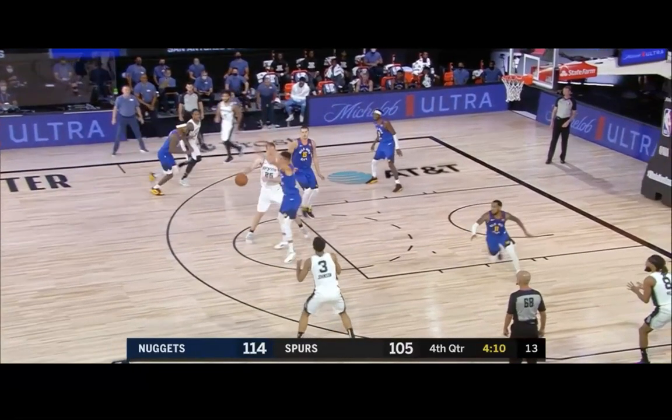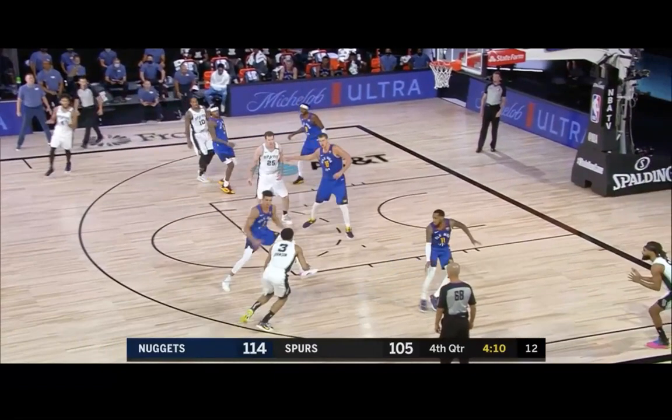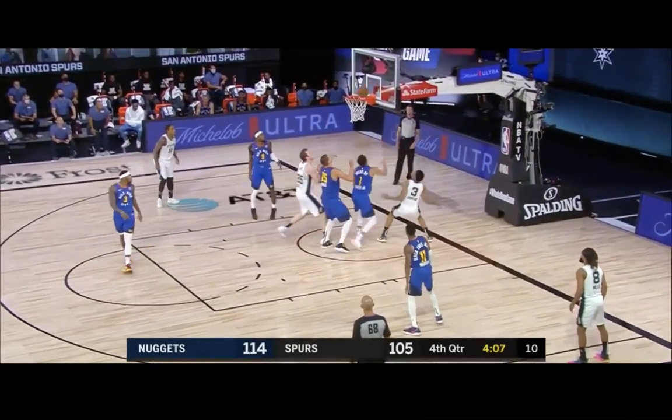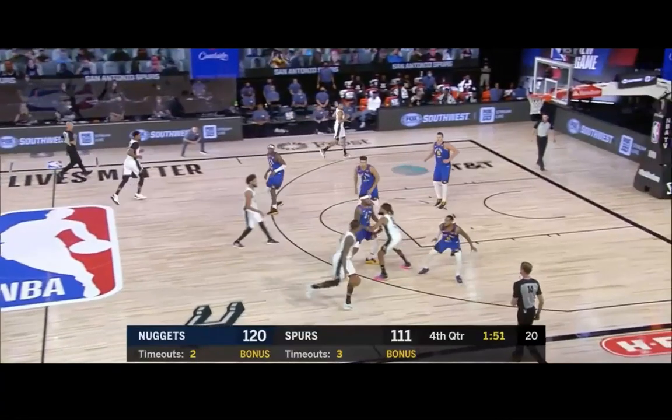It looks like Jakob is about to put the ball on the floor. Michael Porter Jr. goes over to help. I guess he thought that maybe Jokic wouldn't get back in time. That leaves Keldon Johnson open from three. Johnson decides to drive toward the rim against Porter Jr. and just finishes strong over Porter Jr. Again, just using his body to get some contact there and finish at the rim on the drive.